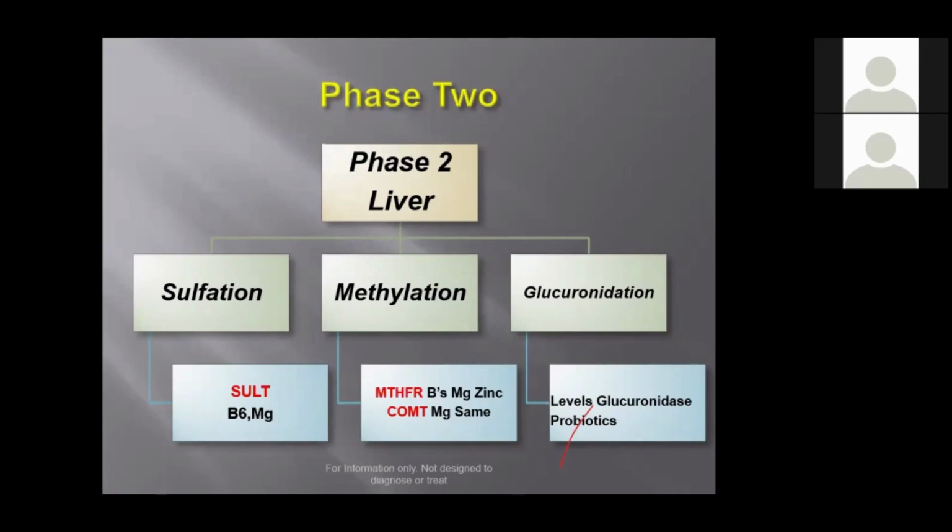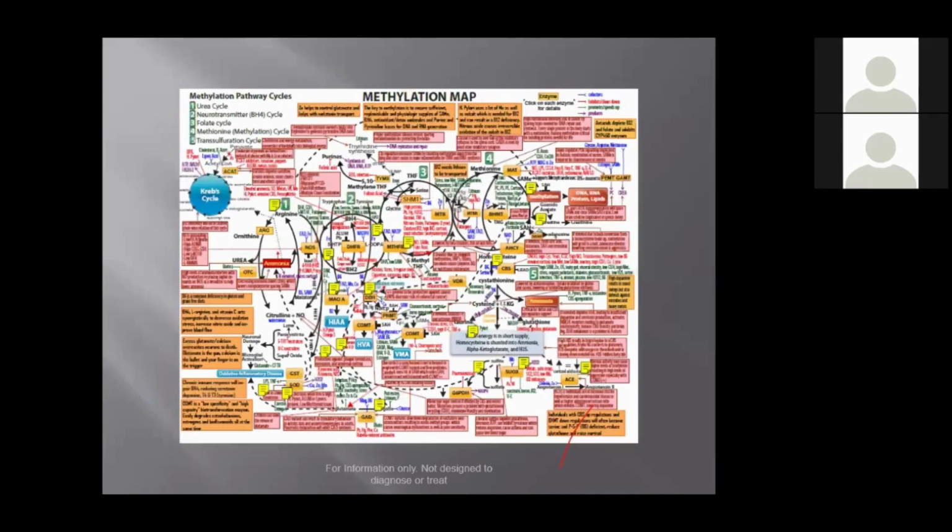But we look at all of these to see what your methylation process is like, or what your sulfation process is like. Oh, yes. All right. This is just a little joke, actually, because when I speak about methylation, this methylation map is not for you to know anything about or even take note of what it is. I put it in to show you how very complex the process of methylation is.